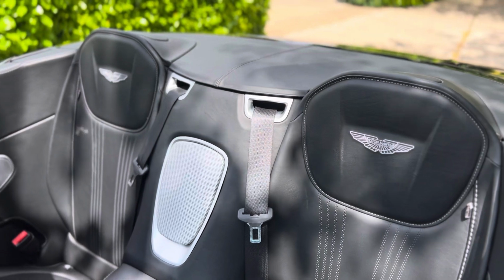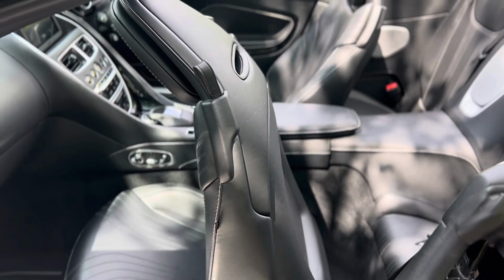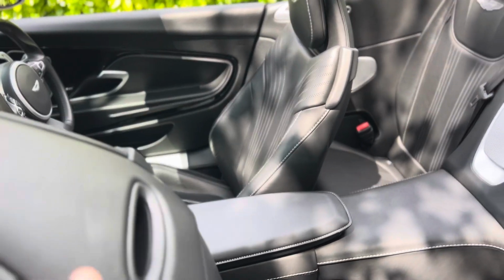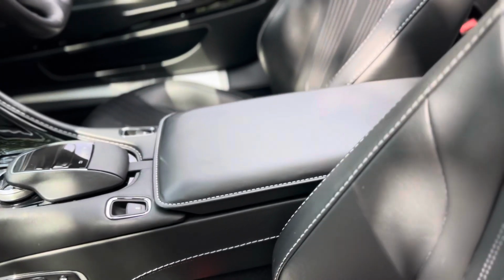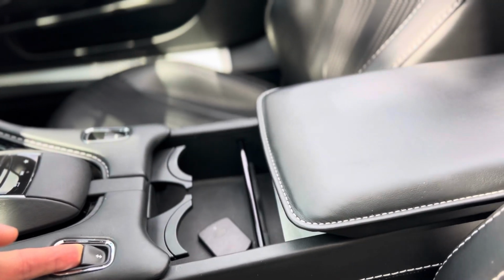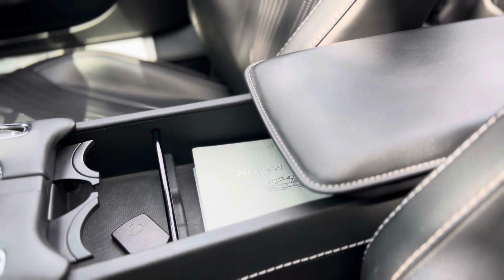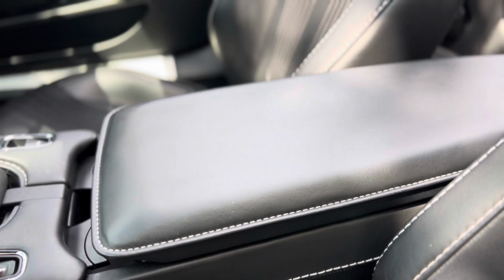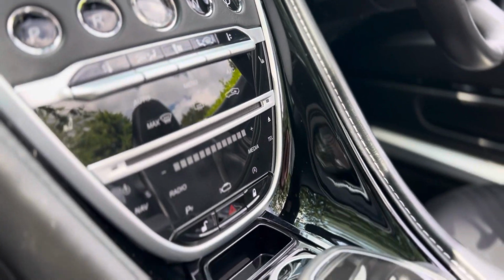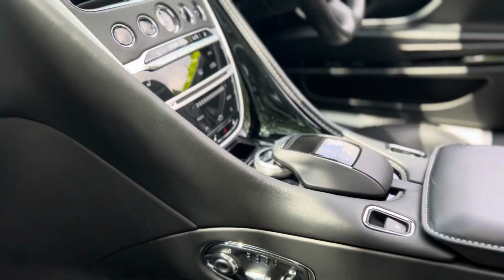Again, those Aston Martin emblems. You can see there the comfort access happening. Allows you to get in and out of the back. And here we have the armrest, and if I move that button here, you can see the armrest slides back and forward as well. That's where the handbook and service book and everything is, and the tracker card. And then you've got centre console with piano black interior, and then basically the head unit.